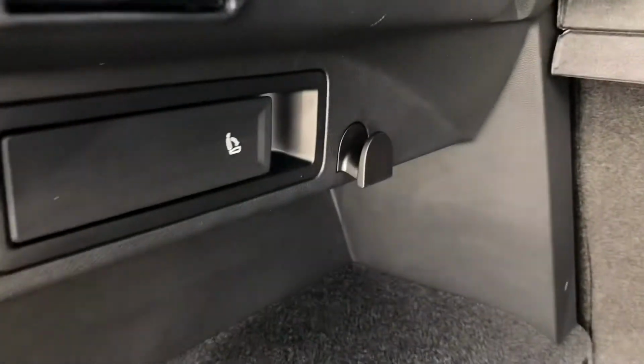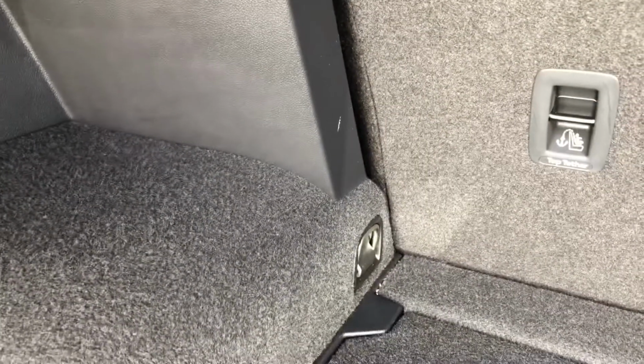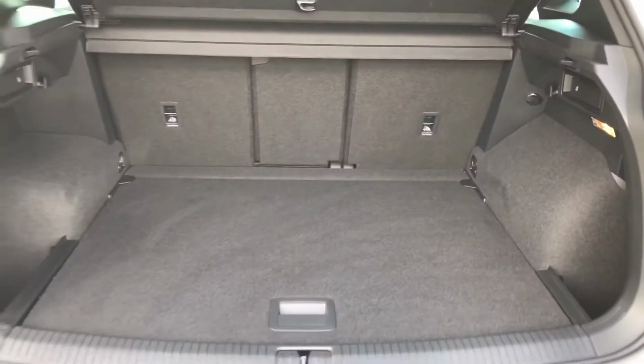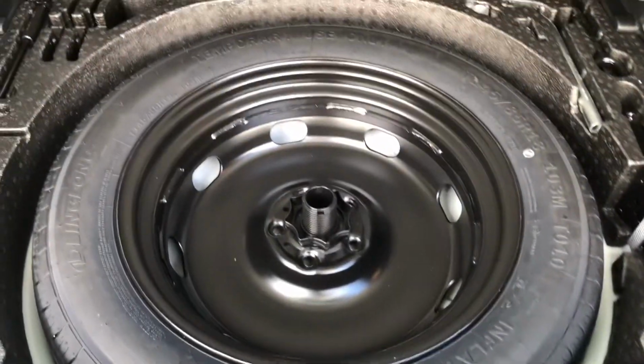Other little great features will include cubby holes on either side for all your nooks and crannies, as well as hooks on either side for any shopping. Metal tether hooks to tie down items on either side are available, as well as there's even a 12-volt power socket, so you can get electricity for things like cooling boxes, making an ideal holiday car around the UK. Underneath the boot floor, you'll have even the space saver spare wheel. It's nice to know it's there, but touch wood you ever need to use it. Finally, to close the boot, simply press the button here.